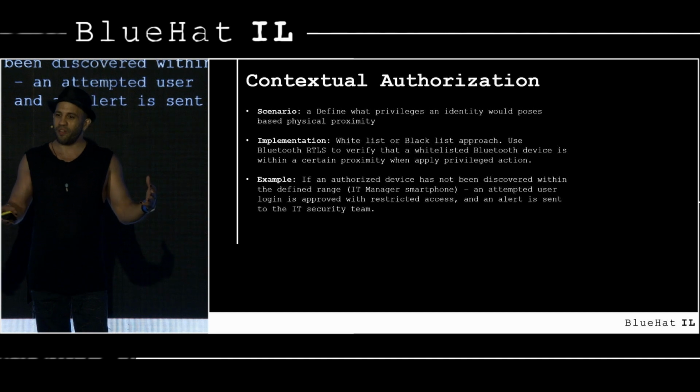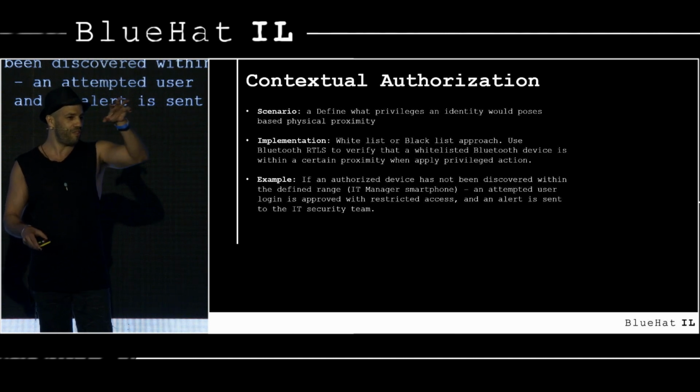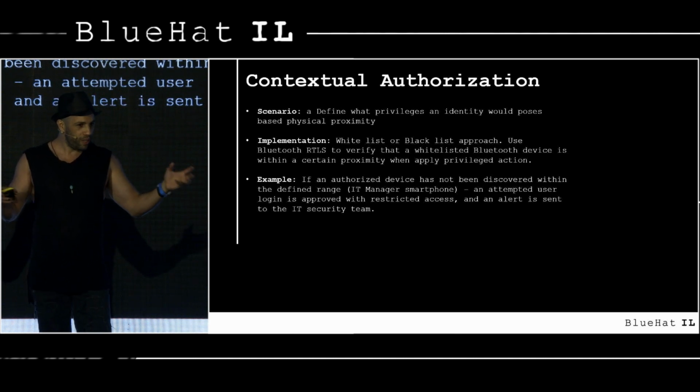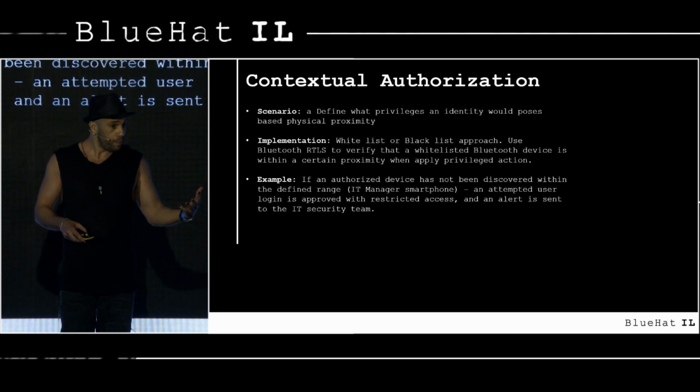I guess you're all familiar with the impossible travel scenario, in which you try to log in from different places in the world. And this can sometimes indicate attacker activity. So this way, I can validate the actual location. Okay.